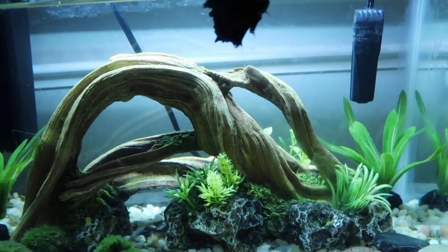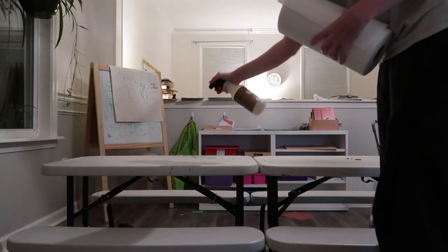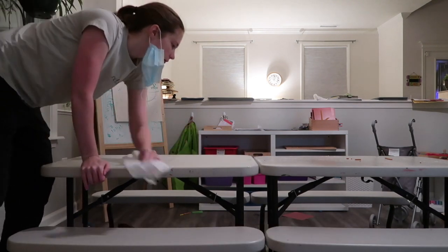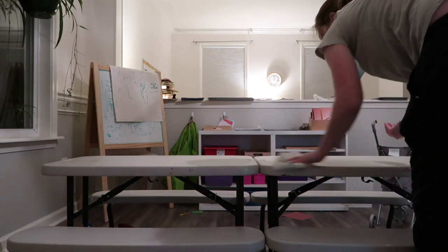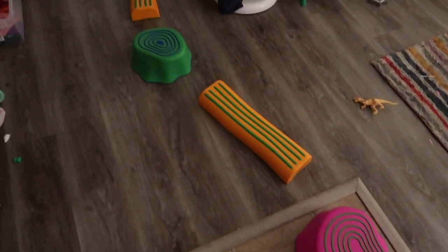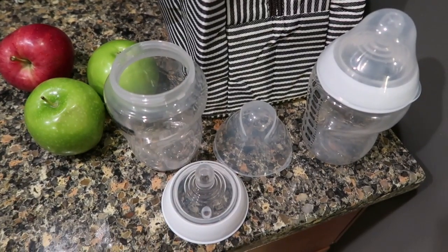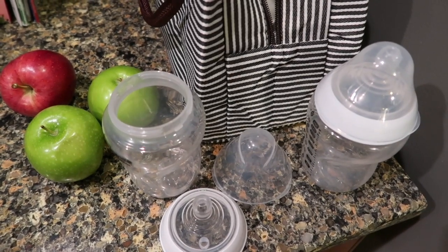Good morning, Luca Bubblefish. First family should be arriving soon. Normally they're already here by now, but I guess they're running a little bit late today. I like to set up a little obstacle course for the kids for when they walk in the door. So our first little guy is already here. I'm gonna go ahead and make him a bottle because he is hungry and ready to eat. And another family just showed up too, so I'm gonna go ahead and get them inside.